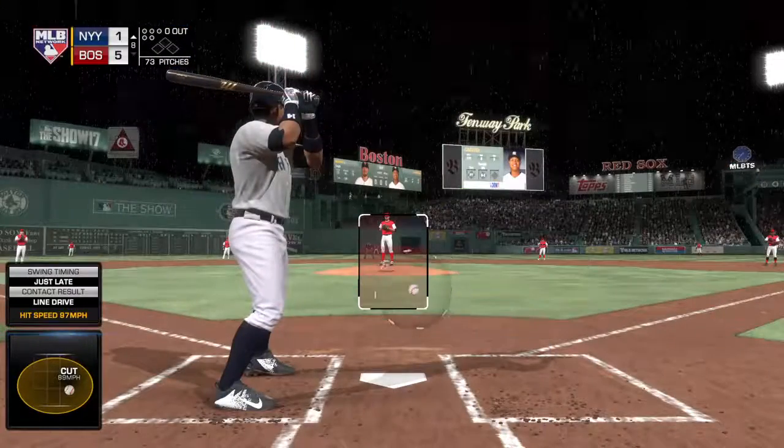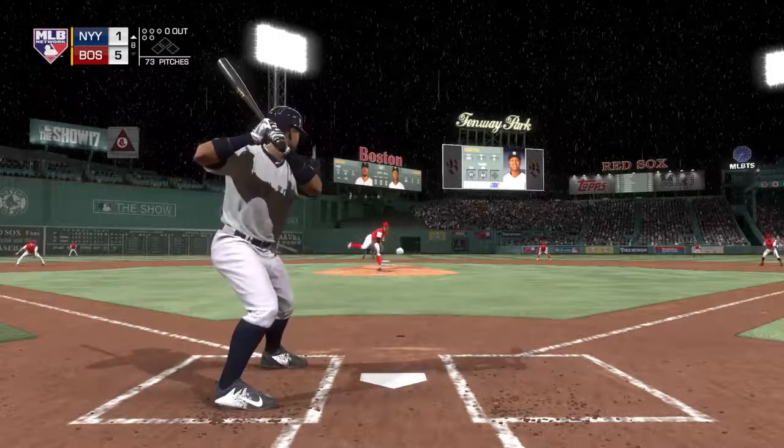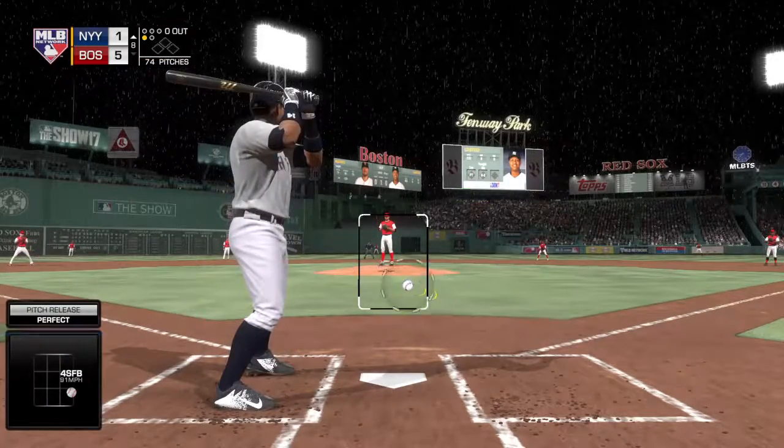Here's Starlin Castro. He'll start things out for us here in inning number 8. Second baseman. And here's a fastball called for strike 1.